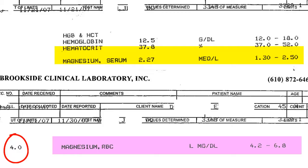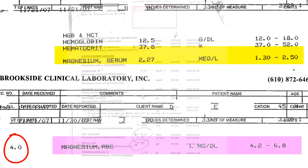In this case with magnesium, there's a good scientific body of information that says the intracellular or red blood cell magnesium test has more clinical relevance than the serum test.